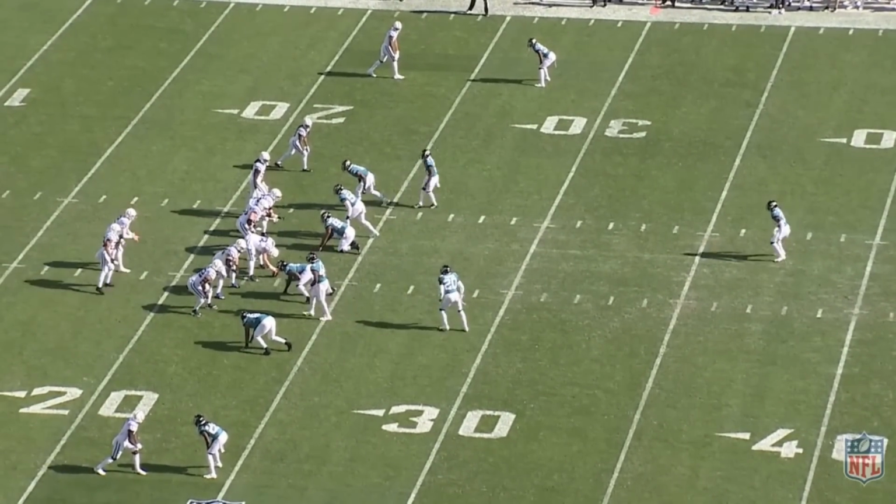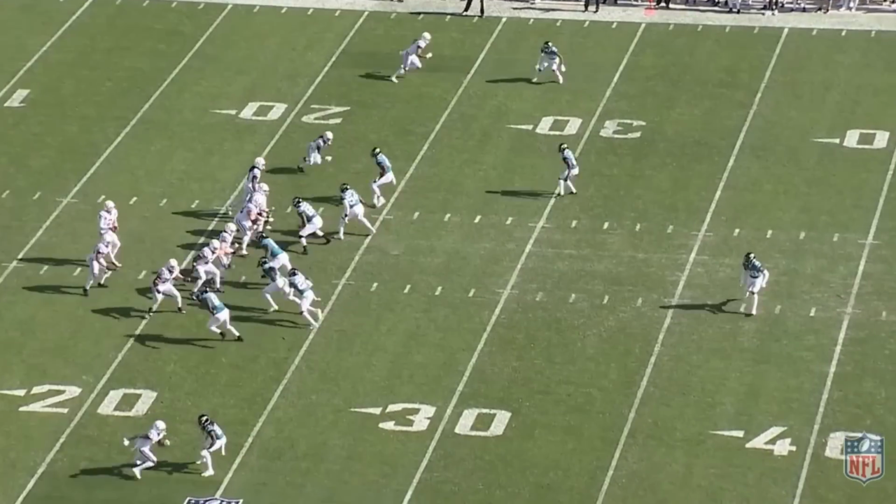Now he gets fooled. He gets bluffed. He thinks it's pressure. It's not. Look at the rotation. Watch the safeties.